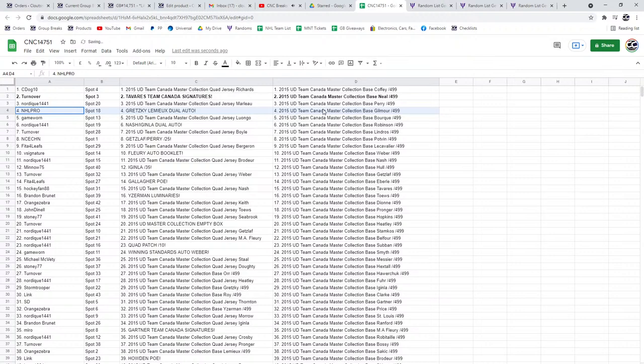You're having a good day. Gretzky, Lemieux, dual auto for you. Congratulations. Nordique has got the Nash and again the dual auto. NCE's got the Getzlaf Perry. V Signatures got the Fleury auto booklet.